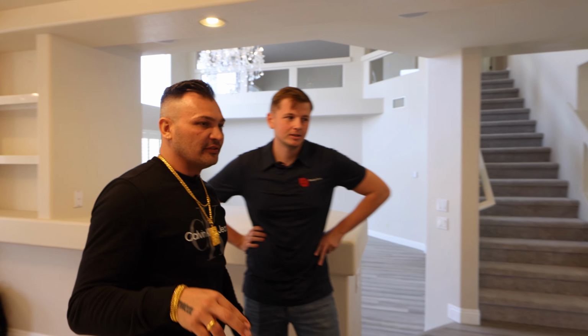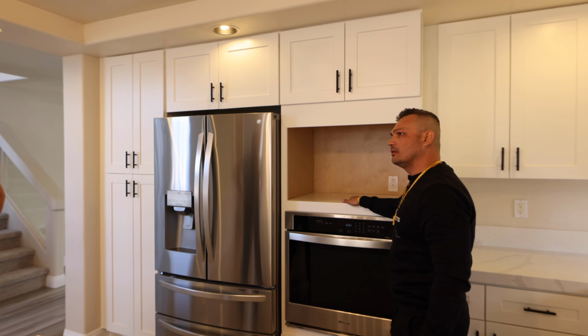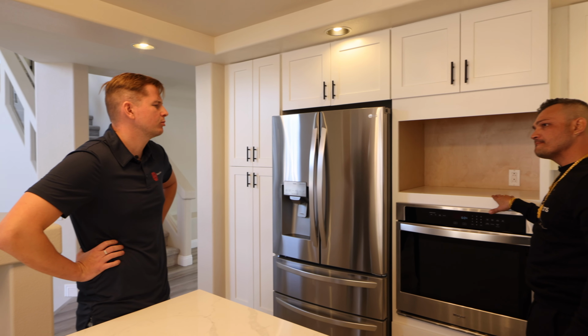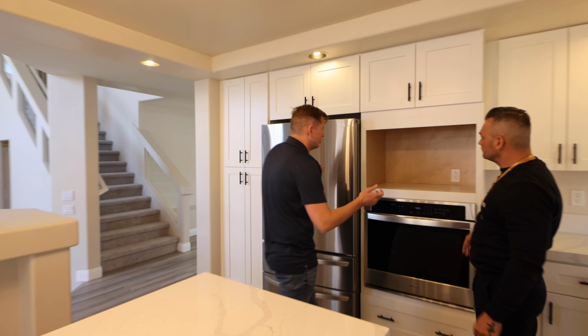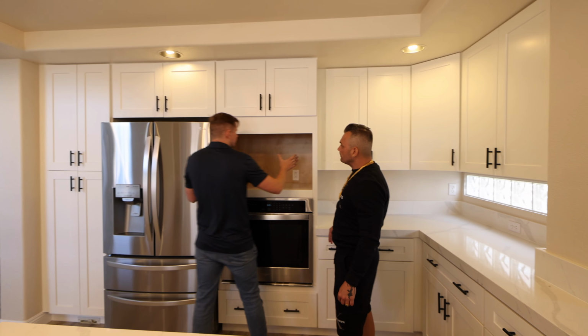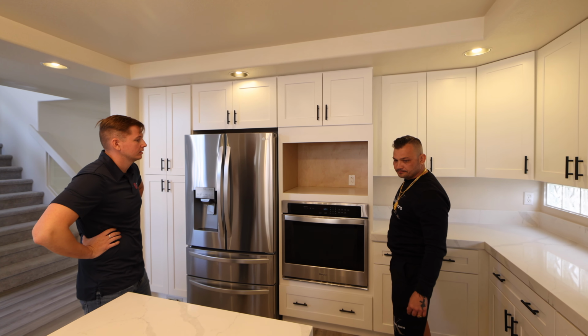Also, another thing I noticed is, was there supposed to be a microwave here? What happened here? Yeah, it's supposed to, I know the client was supposed to order it. Okay. But the thing with that microwave is it's just a simple plug into an outlet. Then after, you guys just fit it in here and make it customized, right?